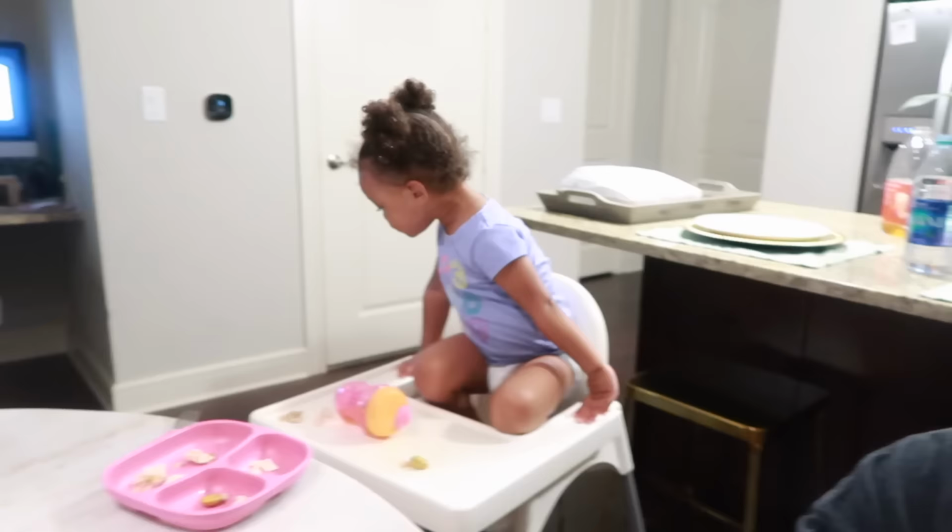All right, so typically we sit here for about maybe 30 minutes eating our food, and I kind of fight back and forth with Ziya to try to get her to eat as much of her food as possible. She did it pretty good today. It's usually just a struggle. You probably know how it is if you have a 2-year-old or a toddler in that age range.